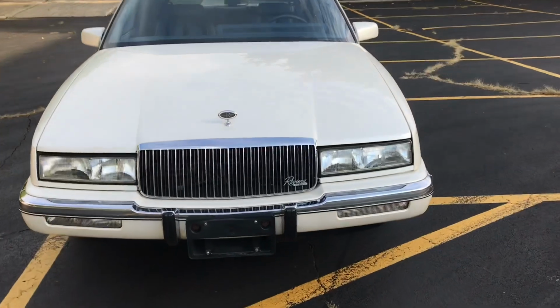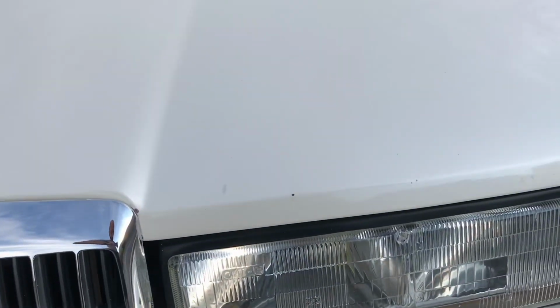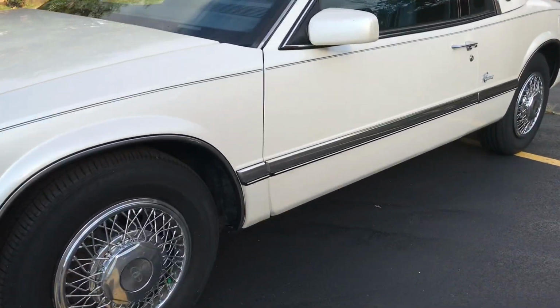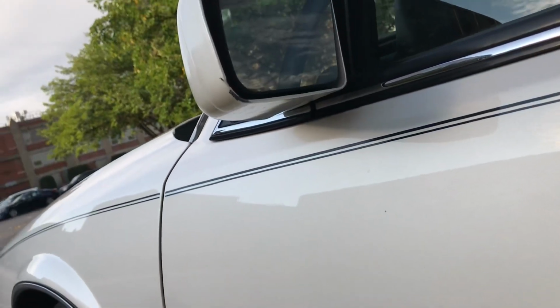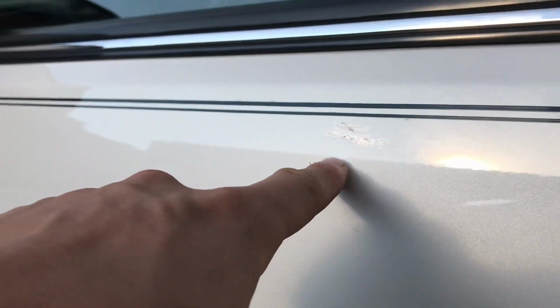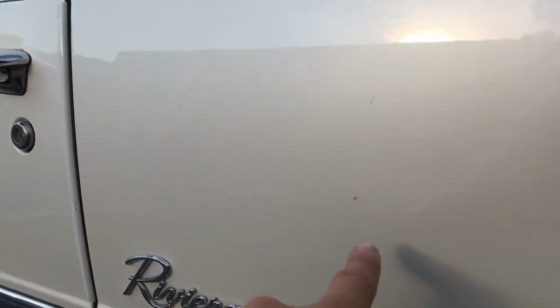And now here are all the blemishes on the car. So there are a few little chips scattered about the front end. These ones are over the driver headlight. Minor little chips, most of them have touch-up paint on them. You can see there is a little scuff on the underside of the mirror, on the driver's side. There's a touched-up chip on the top of the driver door. Again, another small chip.